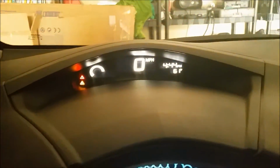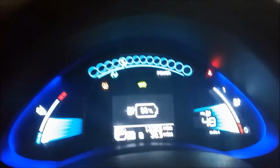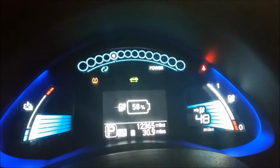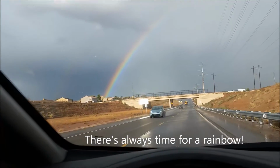It is 4:44 in the afternoon. 61 degrees, so a little warmer than yesterday, though. It's been raining all day. So we'll see. I plan on doing a quick charge after work tonight. A quick rainbow for all of you on my way to work. Very nice. Been raining a lot.